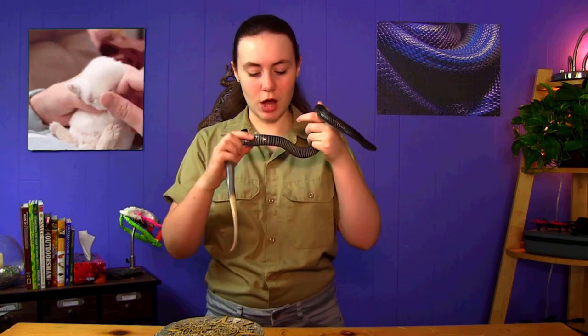Not only do they not look like your typical garter snake, they don't feel like them either. As soon as you pick them up, they feel a whole lot more, I don't know, floppy, twisty. They really feel a whole lot more like a water snake, which kind of makes perfect sense.